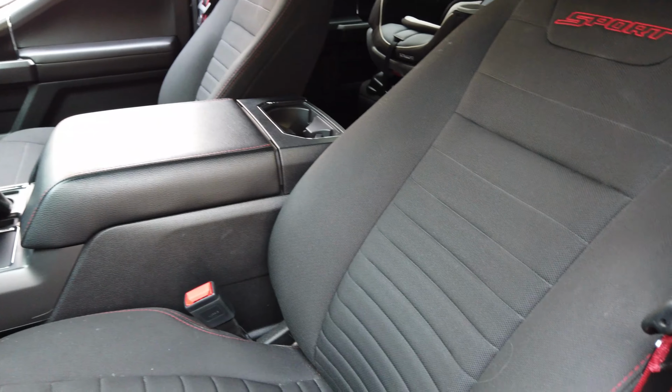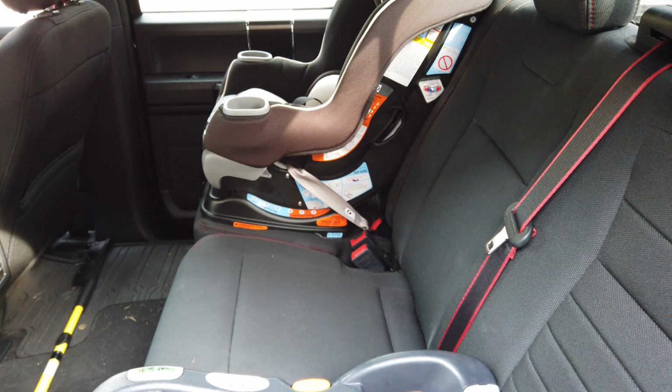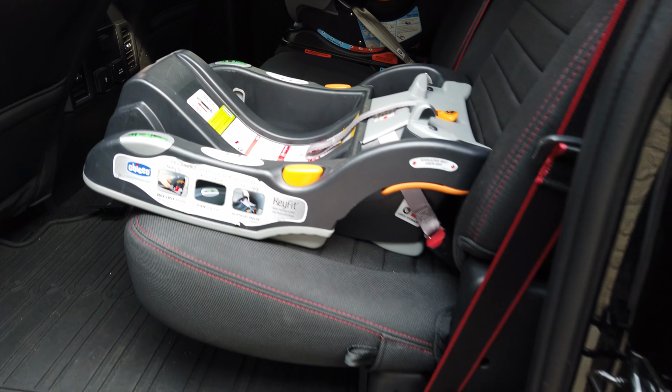My wife, this is her truck. She loves the truck. It has tons of room here in the back for the car seats for the kiddies, and she's been pretty happy with the truck.